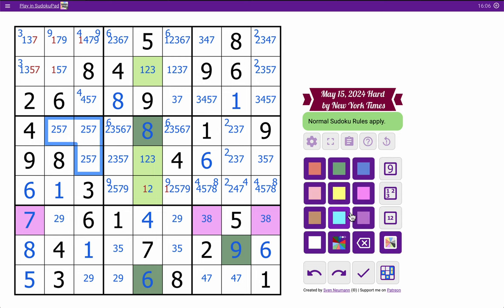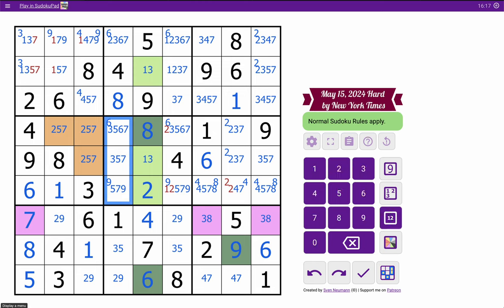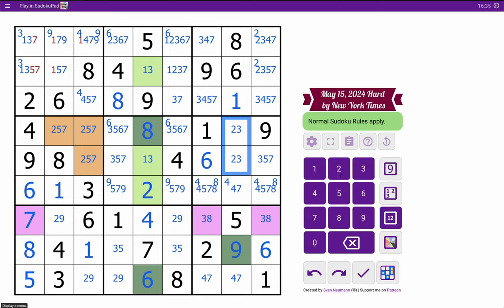Oh, look, here's another triple. But the 1 in row 6 is 2, and that's reduced to a 1, 3. These aren't 2. And these aren't 2, and this isn't 1. That's not 2, which is moderately annoying, but that gives me a 4, 7 pair in column 8. Therefore, this must be a 2, 3 pair, and therefore this one isn't 3.